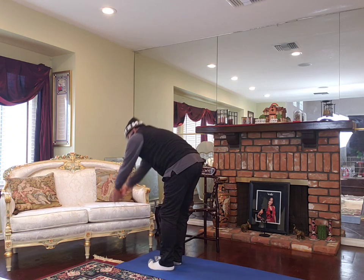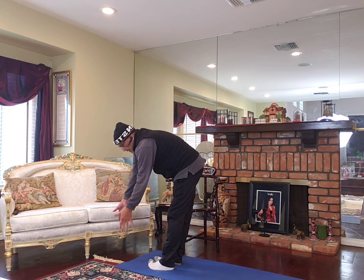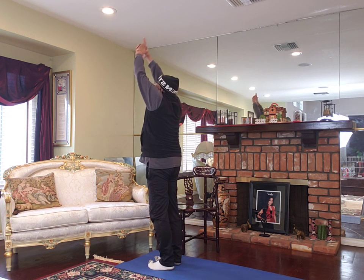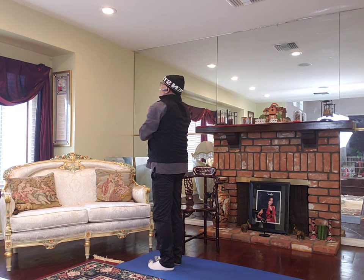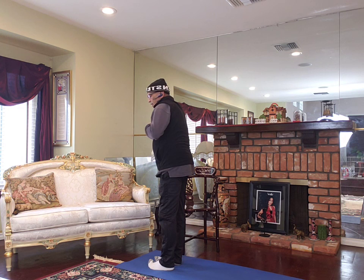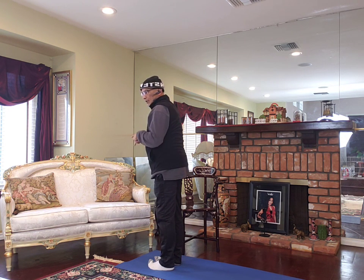Then inhale. When you inhale, I do a little modification. I clasp the hands and hold them like this. Inhale. Up. And exhale. Feel the pulse. Feel the heart beating. Okay? We'll do the other side.